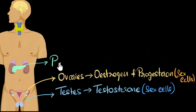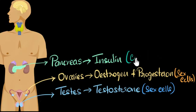So the next gland is over here. It's called the pancreas. I always wondered, why is it called pancreas and not pancreases? It's a single organ, right? I don't know. It's just the way it is. And what does it secrete, you know? It secretes an important hormone called insulin. Insulin. And its major job is to control blood sugar.